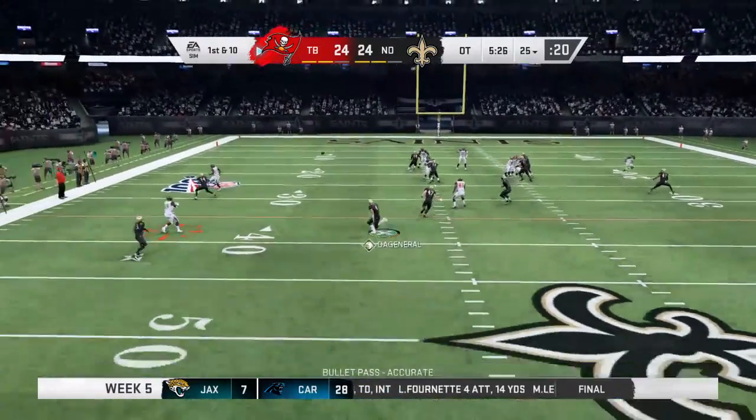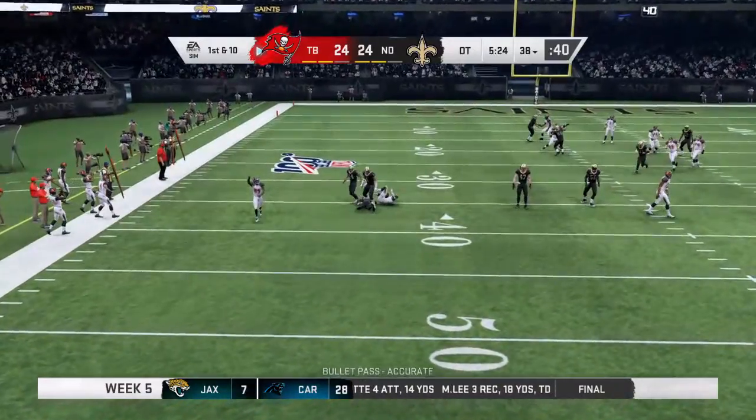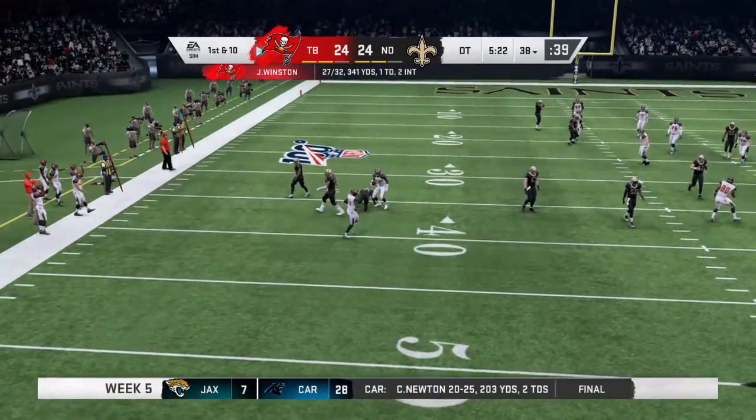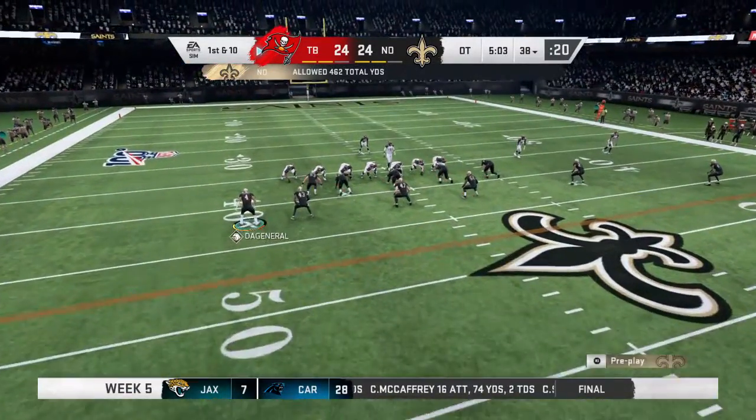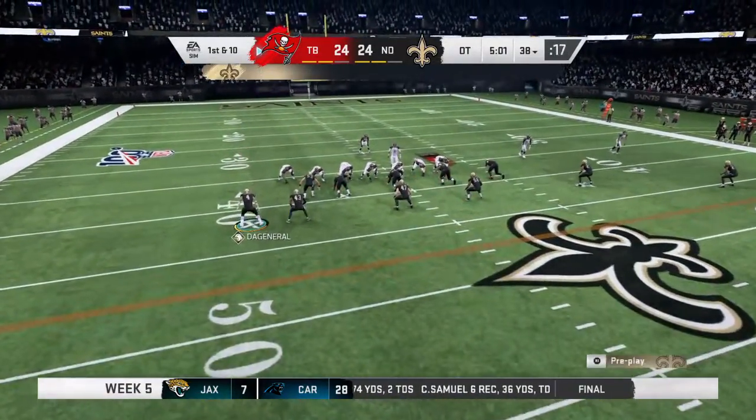On 1st and 10, Winston. Looking for Godwin, and he's got him, complete. And they're able to get this one across the 35. First down, Tampa Bay there, a gain of 13.